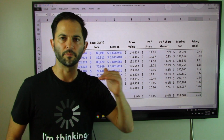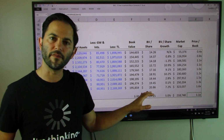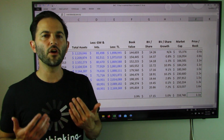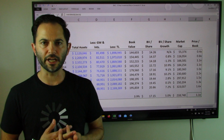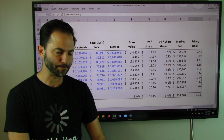If I take the current price, the market cap of the stock, and compare it to the last book value I had at the end of the fiscal year, I'm trading at 1.1 times. So there's really no market multiple expansion we're going to get here. Any appreciation we get is going to be solely based on earnings growth and the share buyback.